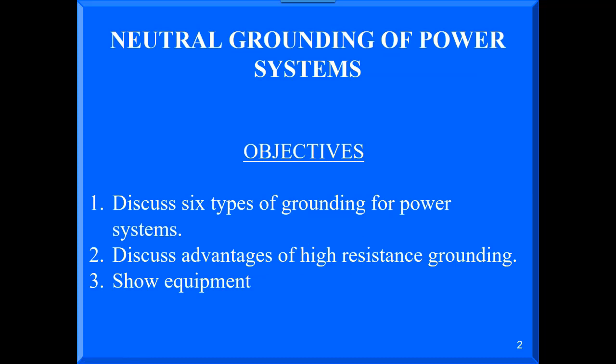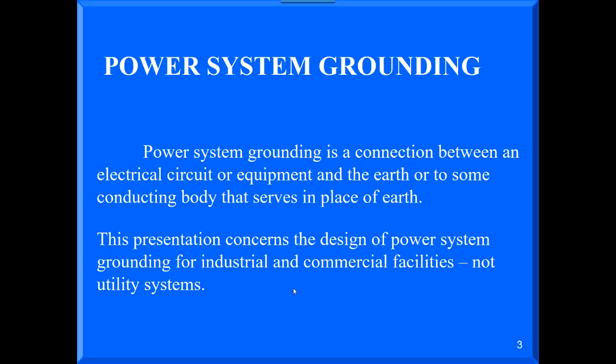What I'm going to cover in this presentation is the six types of grounding. Talk about advantages of high resistance grounding and show equipment. As long as I've done this presentation, I actually just added another type of grounding that I just found out about. So stay tuned for that, because I found that quite interesting, what some of the things they're doing in Europe.